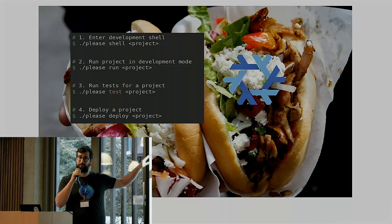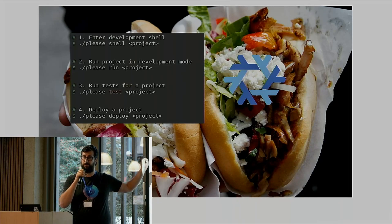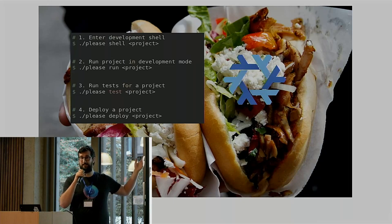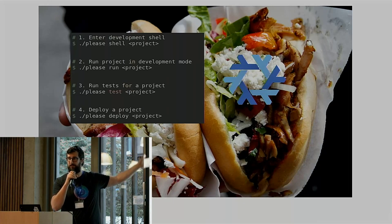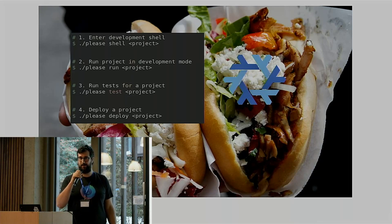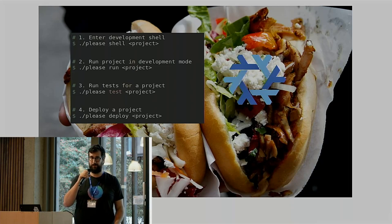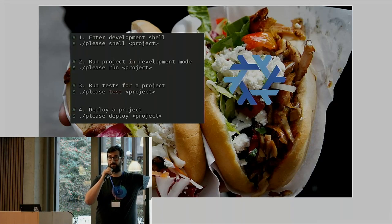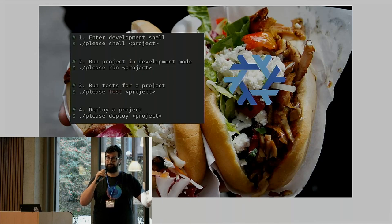What happens behind those commands is up to you. You don't have to call it please; it can be your company name or something similar. But the idea is that this is quite a common scenario, and the onboarding when your colleagues come is going to be much smoother, because once they know how to deploy one project, they know how to deploy all the projects.